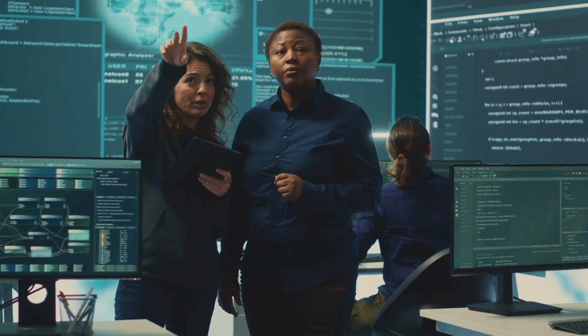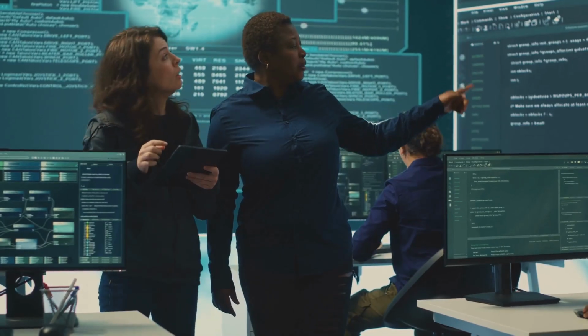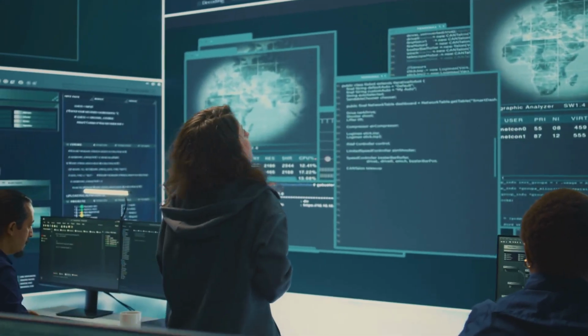With critical vulnerabilities like this being actively exploited, how quickly does your organization respond to security advisories? And what challenges do you face in implementing urgent patches or mitigation strategies?